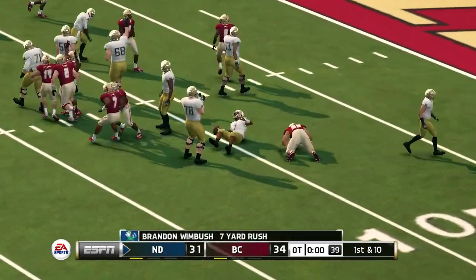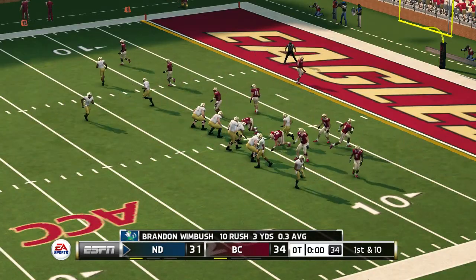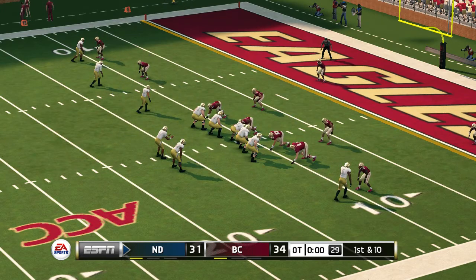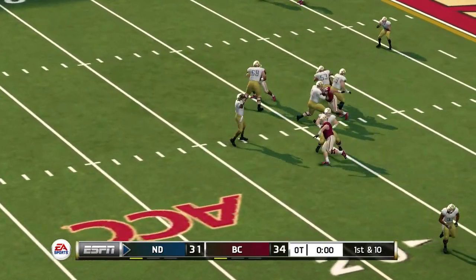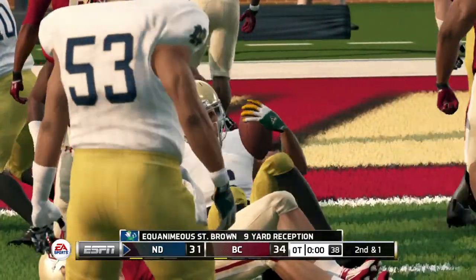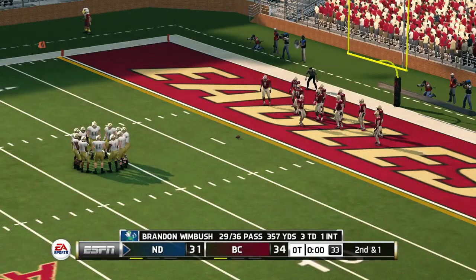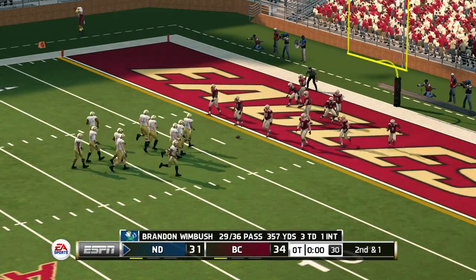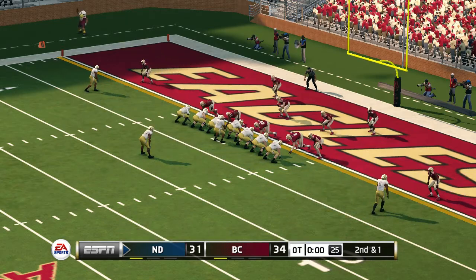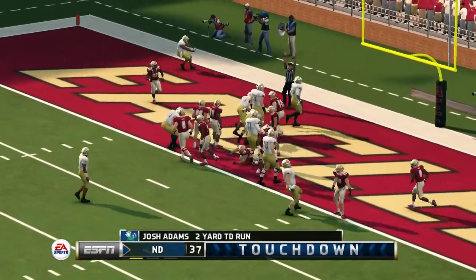Up the middle for a nice gain. That's a gain of 7 on the play. That makes it 1st and 10. And he's taken down at the 2. Gain of 9 yards. That brings up 2nd and 1. It's 2nd down now, and they're just a few feet away from that first down marker. Let's go deep. This one is over.